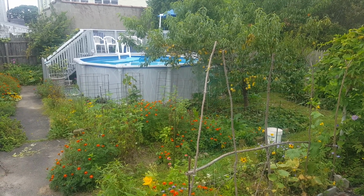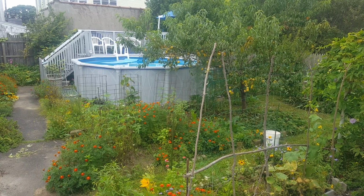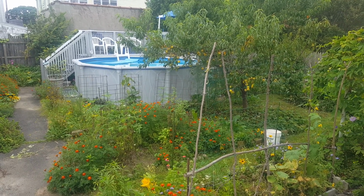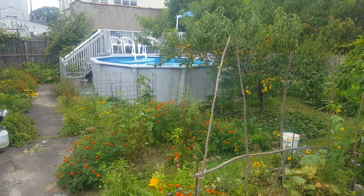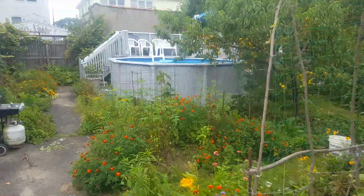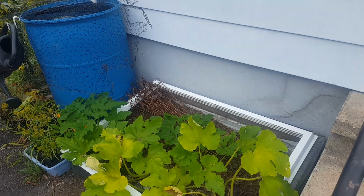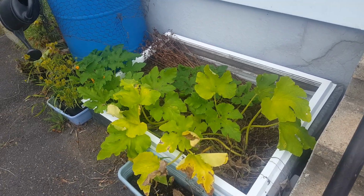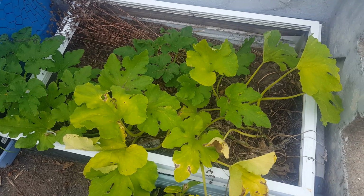So I'm going to highlight for you some of the things that are actually beautiful. And maybe a few things that I'm a little embarrassed about. So as we come down the back porch, this cold frame sprouted a volunteer, and it seems to be the year of the squashes.